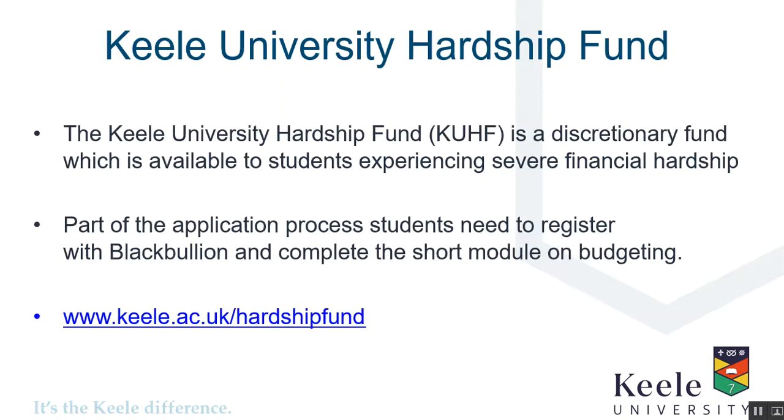February. The Keele University Hardship Fund is a discretionary fund available to all students experiencing financial hardship. Students can get an application from the Student Services Centre or download it from our web pages. Part of the application process is that students would need to register with our partner platform Black Bullion and complete the short module on budgeting.